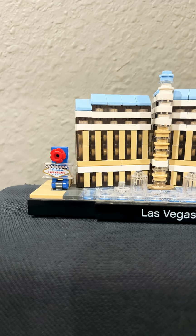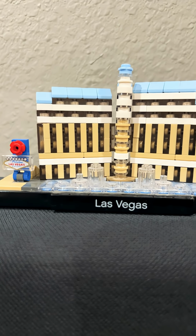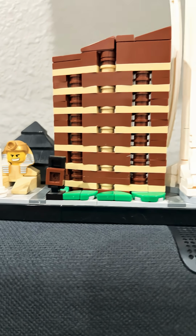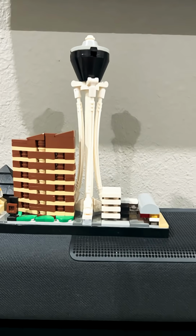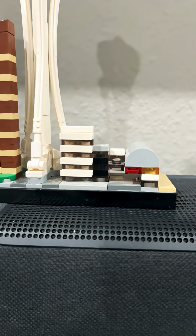So let's start off with the Las Vegas sign. Of course, you can see plenty of the different resorts and hotels. It has a good representation with the pyramid. And this is a great hotel. For those who have seen it, it's a great building. Of course, the ginormous spire. And so Las Vegas was full of a great deal of different things. There's a train station and a couple other smaller buildings.